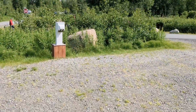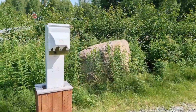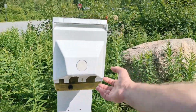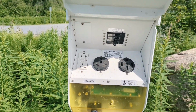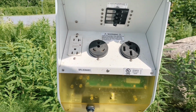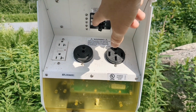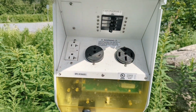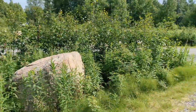Like I said, all the RV sites are electric hookup. Here's the electric station. You have your normal 20 amp, 30 amp, and then a 50 amp. And here's your breakers up here. Lights will light up if you have them. So all the RV sites have electric. That's really, really nice.